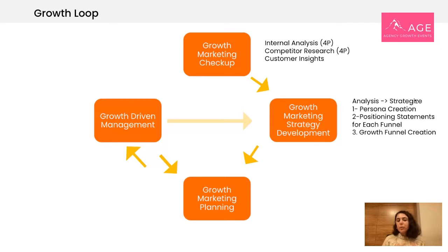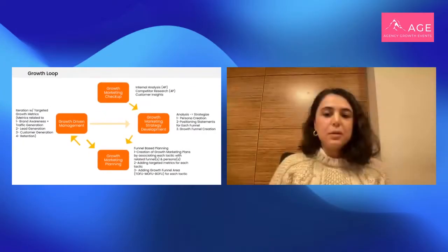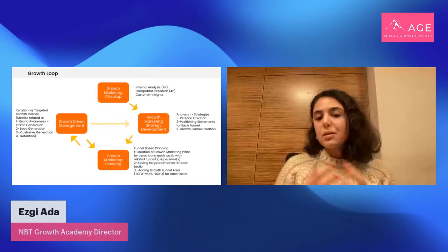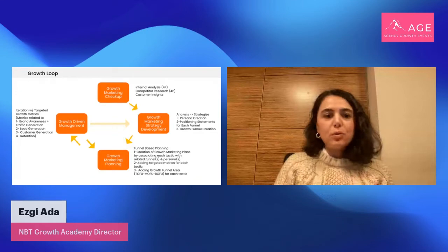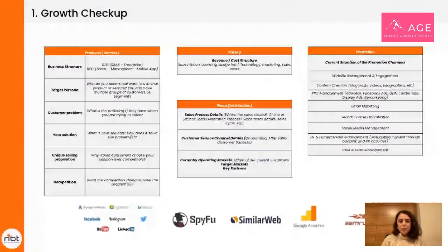Here you create your personas based on previous research, you create funnels, you create your positioning statements, and then comes the planning part. You create a holistic growth marketing plan and tactics associated with your personas and funnels. And then comes the execution part. Here you look at the performance and constantly optimize the whole process according to your insights and data-driven results. So as you can see, it's an ongoing process. Let's dive into the next step.